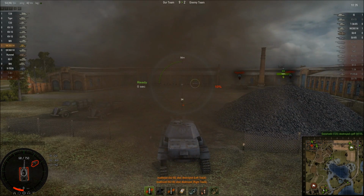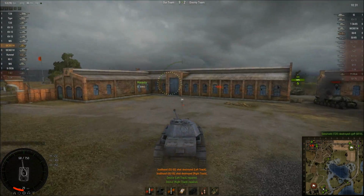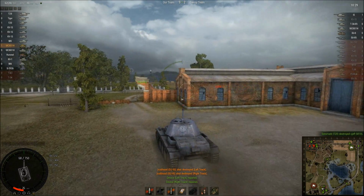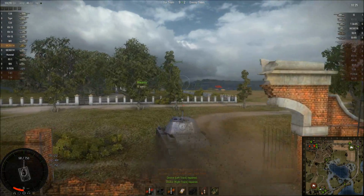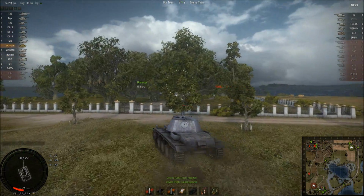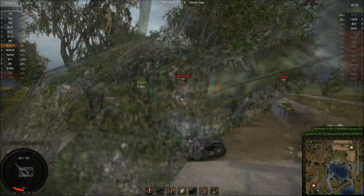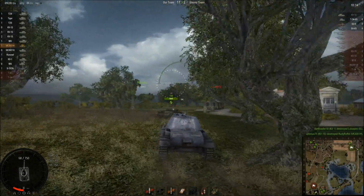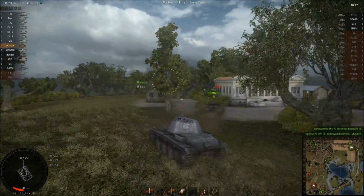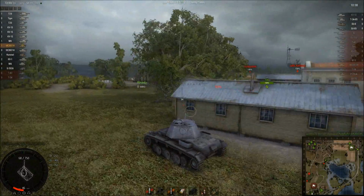And, oh look, artillery's shooting at me. Well, that never happens. Use the repair kit. Get moving. Get the hell out of here. Sitting here on 68 health. And there's all sorts of tanks on the flank there. So let's put some distance between me and them. Get some solid cover between me and them. Because they're shooting at me.